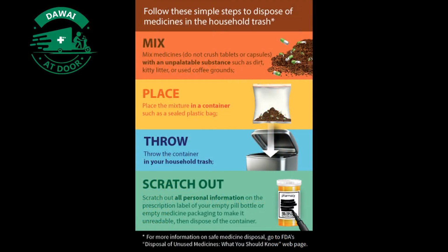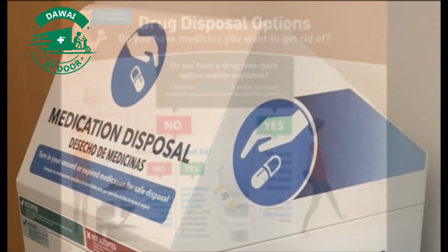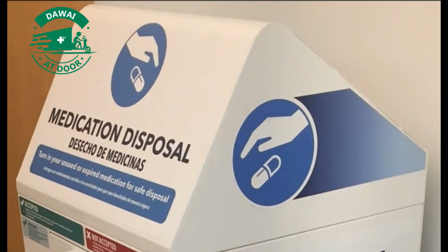When drug take-back programs aren't available, federal guidelines recommend throwing the medicines away in the household trash after mixing them with a substance like dirt or kitty litter and then sealing the mixture in a container. However, certain medicines are specifically recommended for flushing down a toilet or sink because they could be especially harmful, even fatal, to a child, pet, or anyone else if taken accidentally. For a list of medicines recommended for disposal by flushing, as well as other information on proper disposal, please see the Disposal of Unused Medicines page.